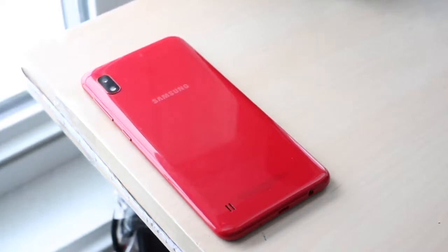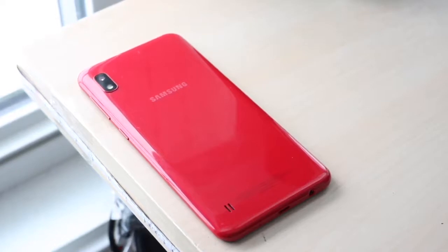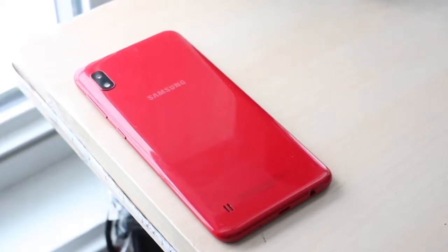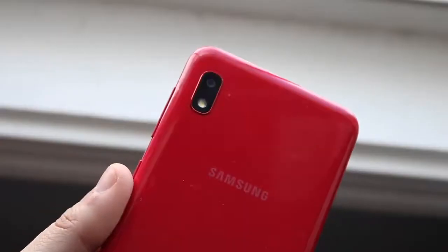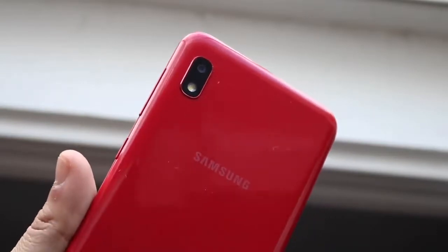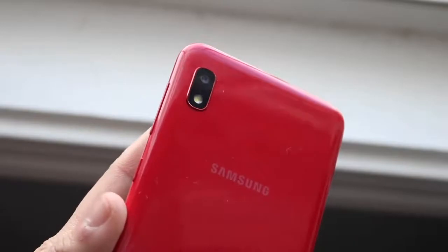Now you have that single camera setup on the back as well, and you have a little bit of a speaker on the bottom of this device, which isn't really the best, but again, for the price tag of this phone, you kind of have to keep that in mind, and I think it's okay for the most part. So in terms of that, the A series for sure gets a thumbs up from me for the A10 at least. It definitely isn't going to compete with something like a Samsung Galaxy S20 or S10, but I think it gets the job done for the most part. So in terms of the body, that pretty much covers it.